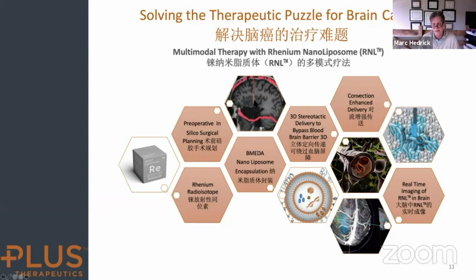So we're bypassing the blood-brain barrier, going right into the brain with a small needle stick in the skin and a catheter into the brain. And then we use 3D stereotactic delivery, where those coordinates are loaded into a computer in the operating room, shows the surgeon exactly where to place the catheters, and then through something called convection or pressure-based delivery, we infuse the drug in up to 4 catheters, and then we image the patient in real time because we can see the drug as a gamma emitter.